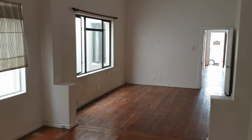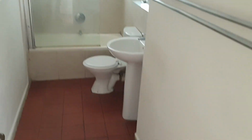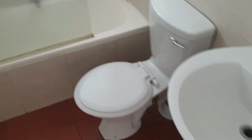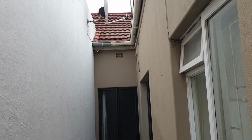This is what it looks like when you look back towards the front. The house is in a quiet street. It's all peaceful this time of the day. You can hear it also. The bathroom has a hand basin, water closet, and a shower over the bath. This is tiled, this part here. And then on the outside, the roof is a tile roof.